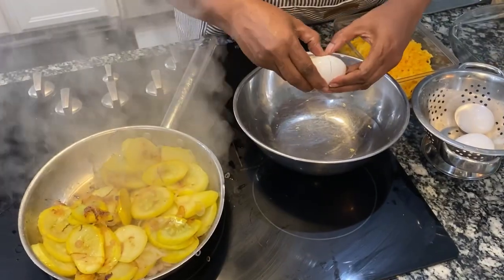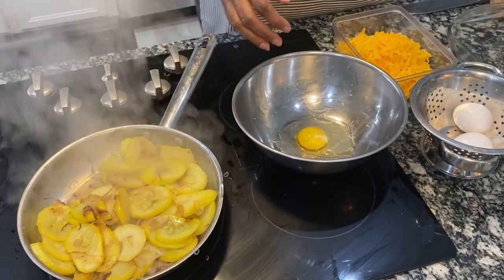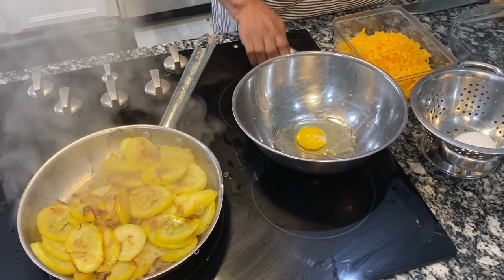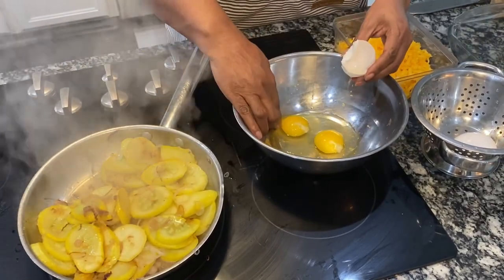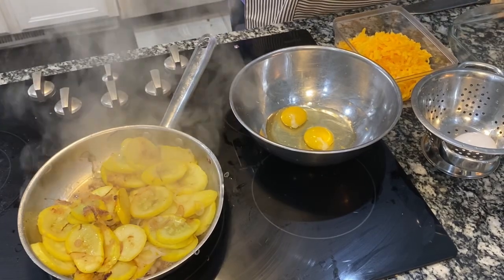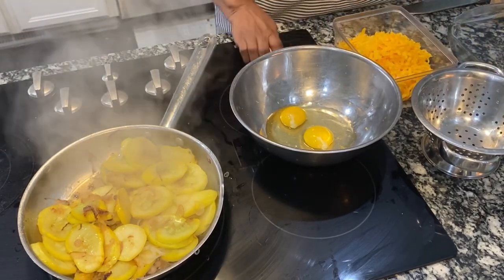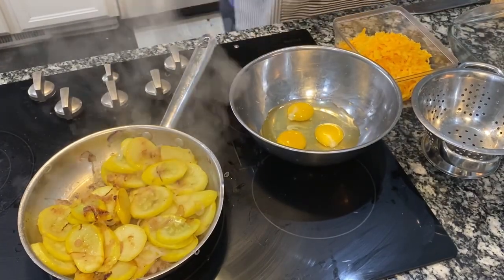The squash is cooked to the tenderness that I want, and I've turned off the eye. I left it sitting there. It's okay for it to kind of sit on the heat for a little bit while I make the custard. I'm going to go ahead and make an egg and milk with the cheese custard to put in the pan for our squash casserole.